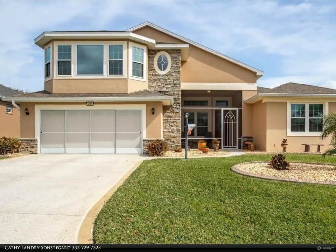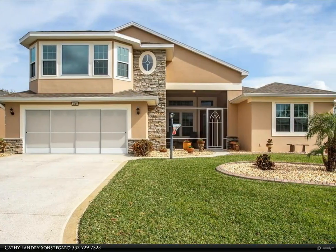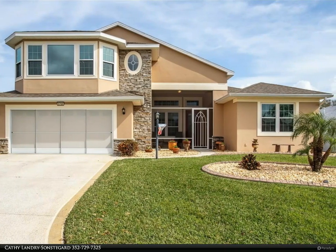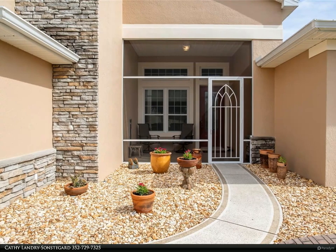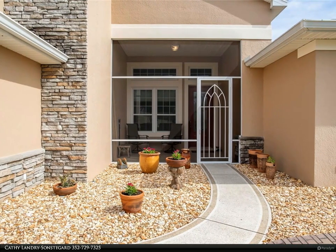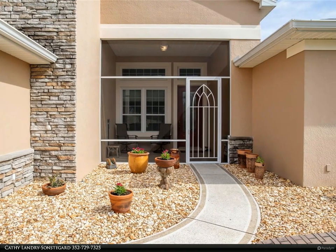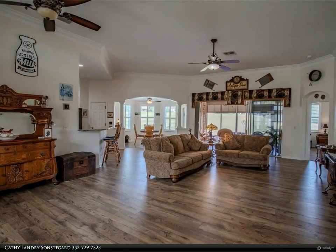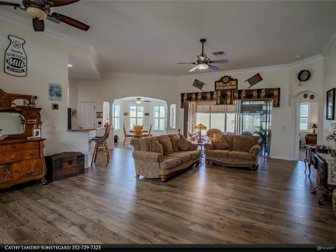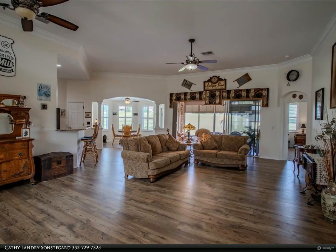Practically perfect in every way. Located in the beautiful 55-plus community of Royal Harbor, your dream home awaits. This expanded Huntley model home has great curb appeal and sits up on a lovely green space lot with no rear neighbors. It has been extensively upgraded, meticulously maintained inside and out, and is ready for you to move right in.